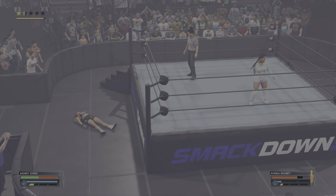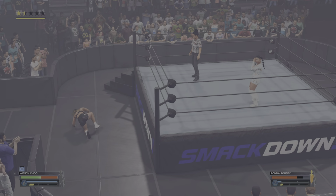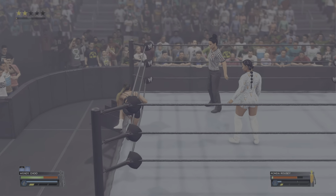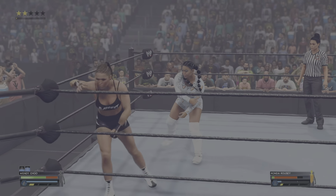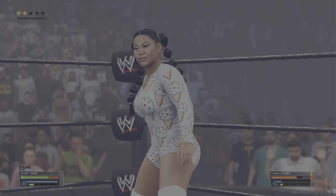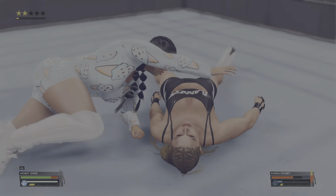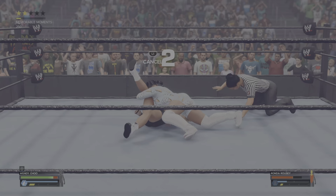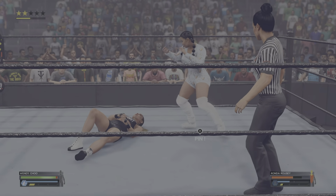Believe it or not, Wendy Choo trying to channel the energy of the crowd. Watch her set up in the corner. With the sleep drop. And shoulders are down. Two. Very close. The tiredness clearly setting in.